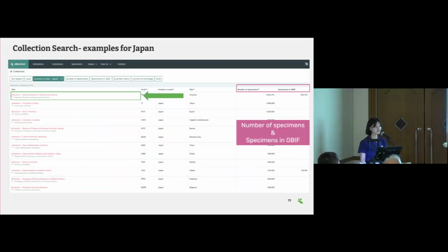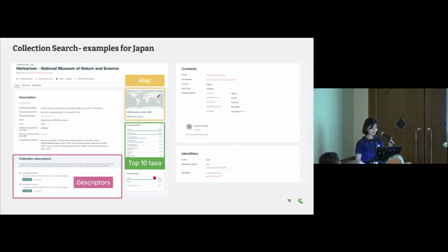And in collection search, the filters are also similar, and the result will also show the number of specimens and the number of specimen records on GBIF. We take Japan as an example, and if you click the result, you will see the description, the map, the top 10 taxa, and also the collection descriptors.